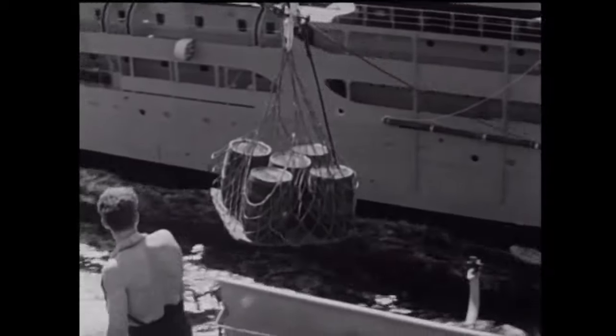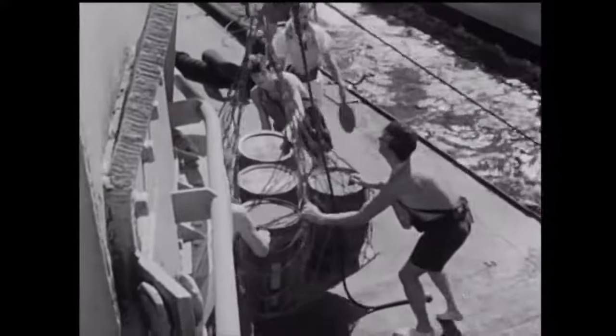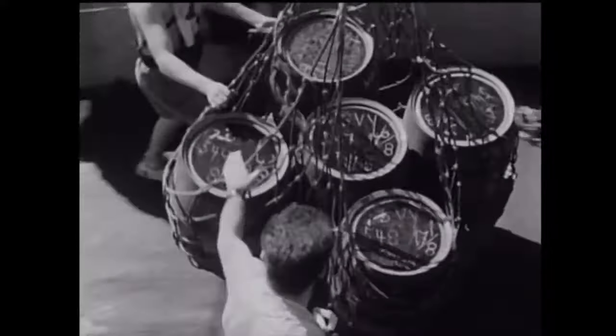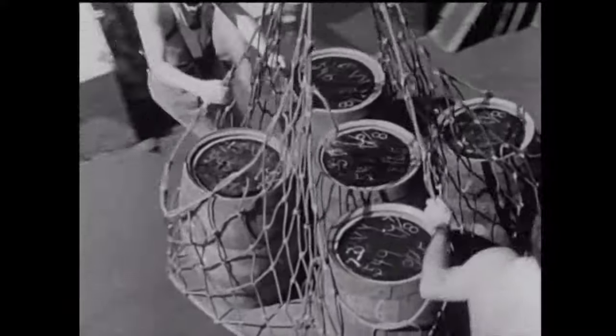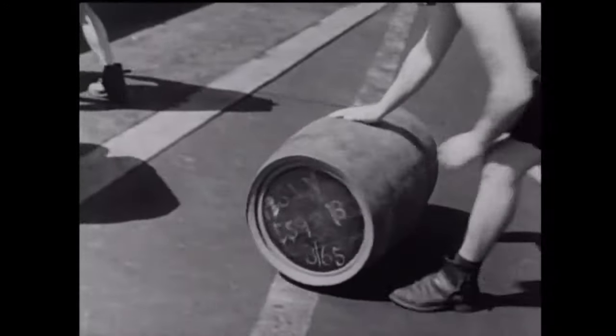In 1 week, the Eagle's crew consume 12 tons of potatoes, 24,000 eggs, 200 gallons of ice cream, 125 gallons of rum, 4 tons of bread, 7 tons of meat, and 40,000 cans of beer.